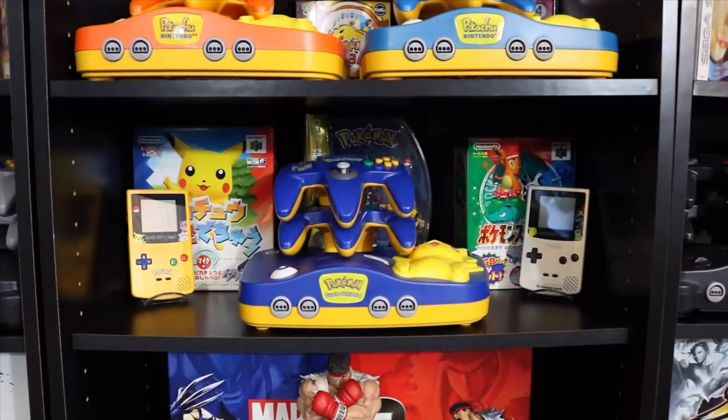We actually have the American variant of the Pokemon Pikachu N64. On the left side, you'll notice that we have the yellow Pokemon Game Boy Color variant, which has Pikachu, Jigglypuff, and Togepi on the front, along with a Pokeball. You'll see behind there that we have the Japanese game of Hey You Pikachu, which was actually included with the Japanese ANA, where they gave out that game and that special edition Nintendo 64 that you saw earlier.